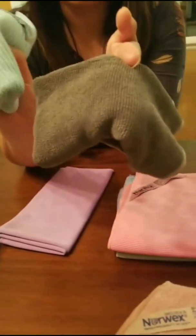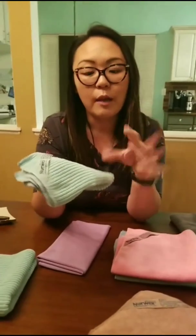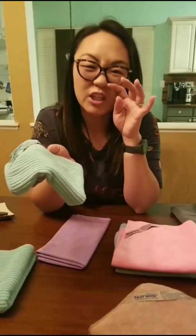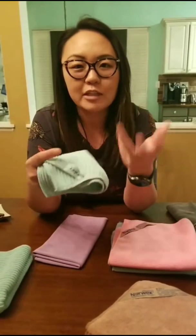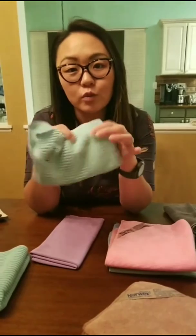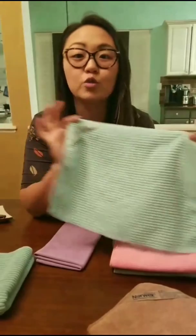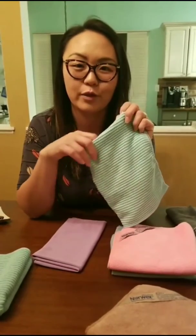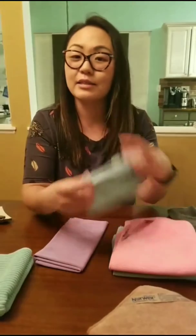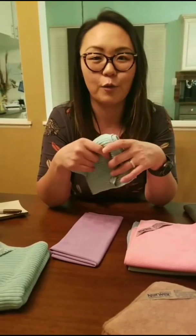The reason it has ridges is that it allows you to pick up dust, pick up dirt, pick up debris faster. So in the kitchen, we have a lot more crumbs, right? A lot more grease, a lot more things we have to really work at. So these ridges are actually helpful. Plus, it's slightly smaller, so it dries faster. And then it comes in fun colors, so you can color coordinate with your kitchen. But otherwise, it's the same process. Get it wet, clean. Once you're done, rinse it out, hang it, and then the silver will purify it.